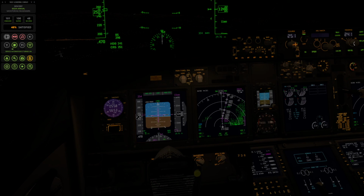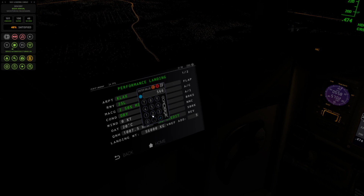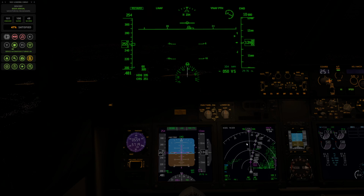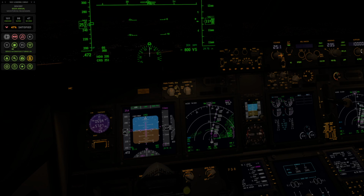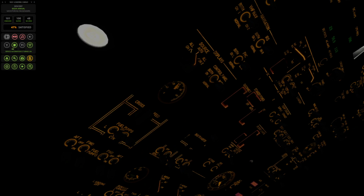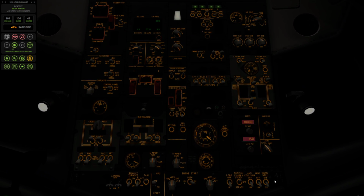Alright, what's our weight looking like? We are at 56.8. So I'll just adjust it to 56.6 just so we can get a more accurate speed. We are still at 143, flaps 30. Alright, continue descent now. I'll just put it down to 5,000, and we can switch on the lights. I can't really see, but I'll turn on the lights there. We can turn those on, and the rest looks good.